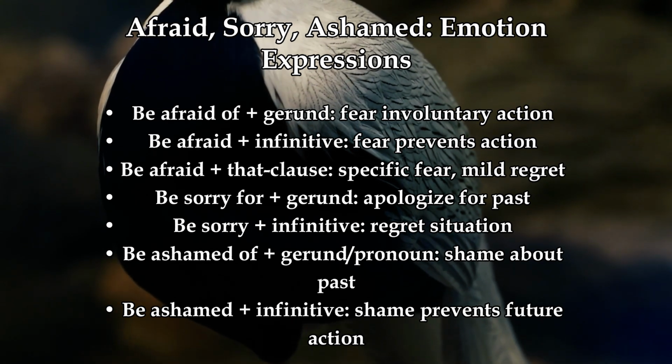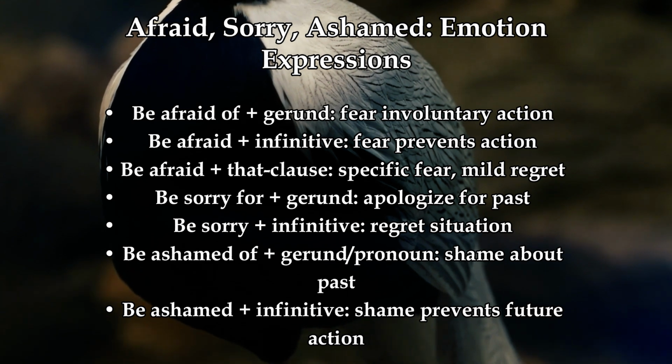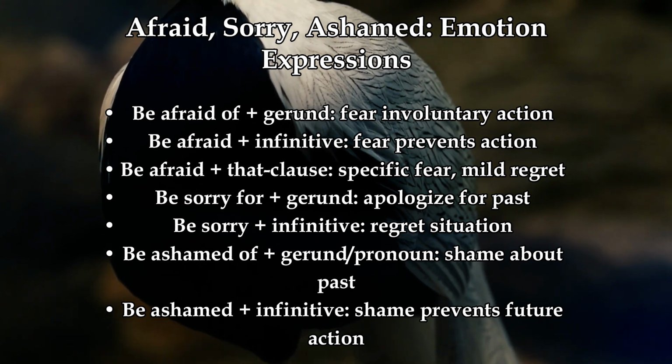But use be afraid with an infinitive to express fear that prevents a deliberate action. It's like the infinitive is the scary monster that be afraid must confront. He was afraid to tell his parents about the failing grade he received on his report card.